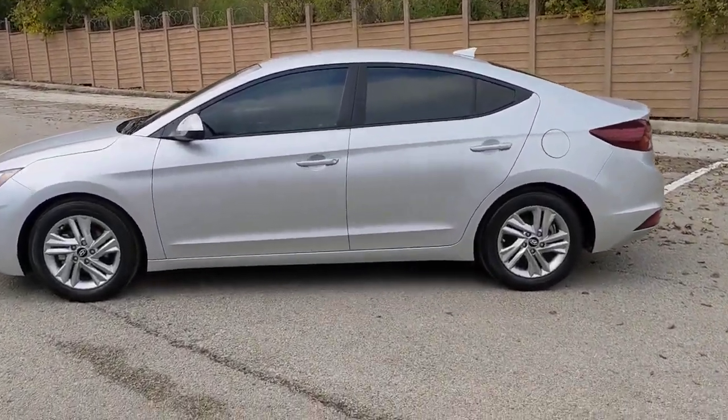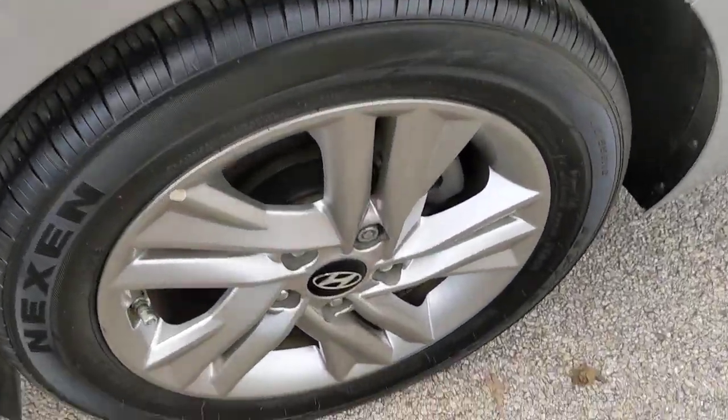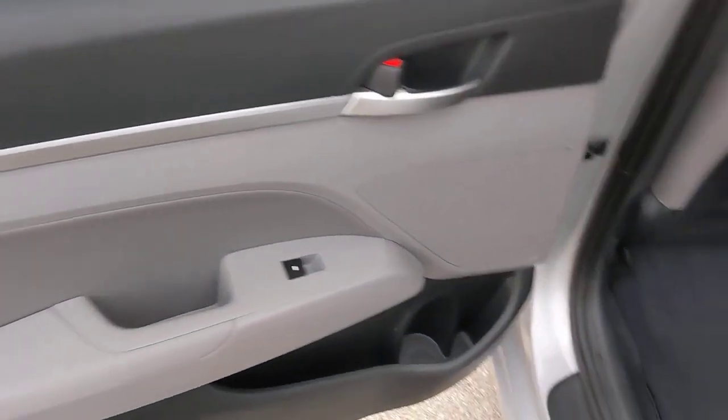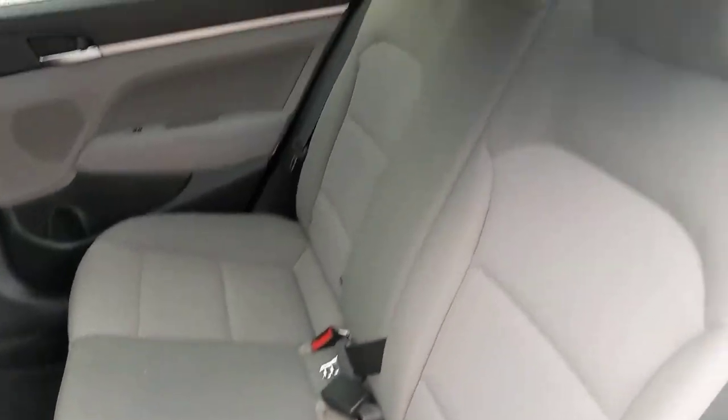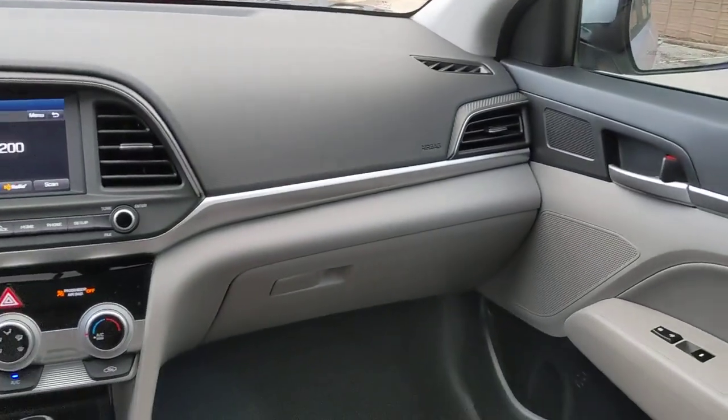These are just some of the great options this vehicle comes with: keyless entry, backup camera, heated mirrors, lane keeping assist, satellite radio, blind spot monitor, Bluetooth connection, steering wheel audio controls, aluminum wheels, stability control.